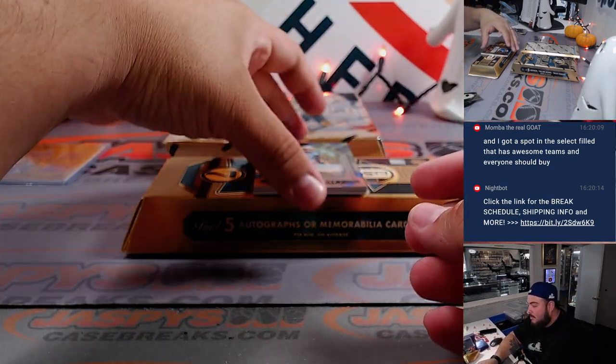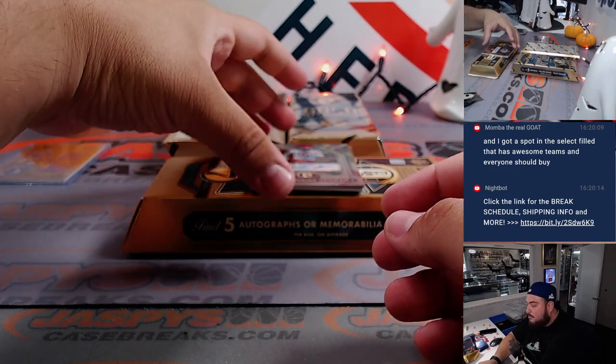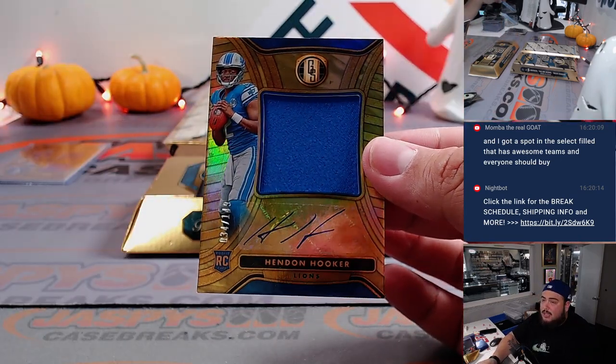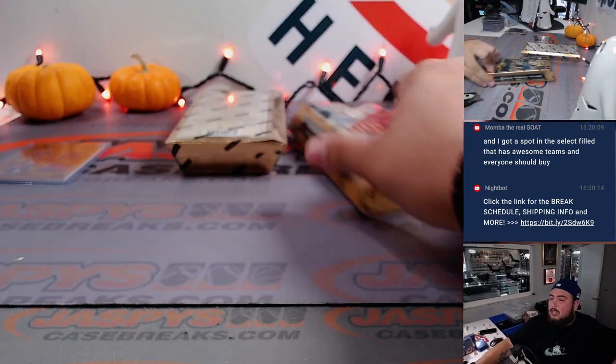There you go, man. Dionte Johnson for the Chargers. Chargers is marked. Felix Anudike-Uzomah for the Chiefs. Chiefs, that is Aaron. And a nice Hendon Hooker, 34 out of 149. Draw lines, jump board. All right, two more boxes, guys.